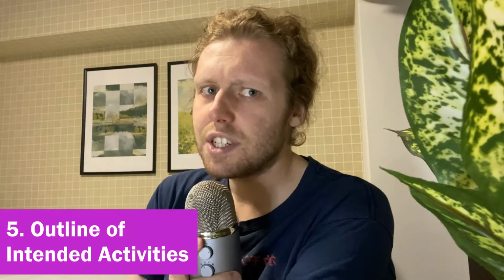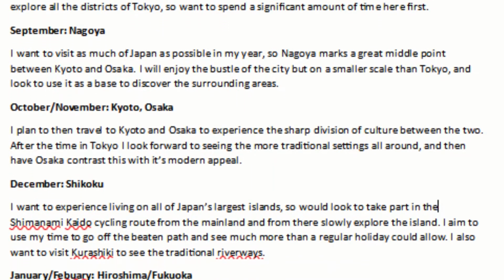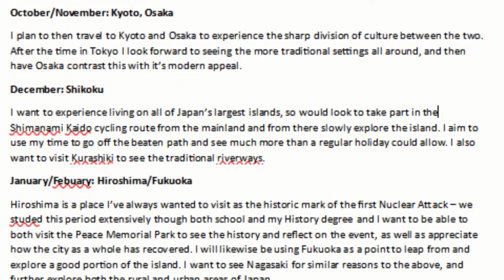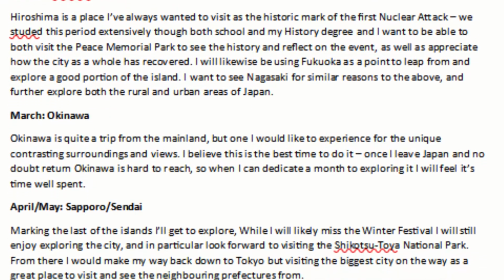Outline of intended activities. Say what you plan to do. This was mine, and I'll note that there's one thing they do want you to say in here, which is month by month what you're going to do. I initially said month one, month two. No, they wanted you to say in January, I will do this. In February, I will do this. But just go for your vague ideas.